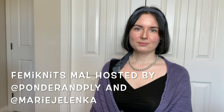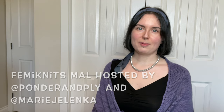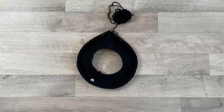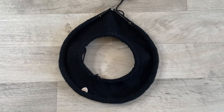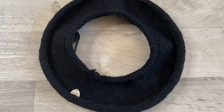I am knitting this beret as part of the Feminettes Make Along. It's hosted by Ponderet Ply and Marie Jelenka on Instagram. They are encouraging participants to craft their own feminist uniform, whatever that means to you, and to participate in conversations about feminism. I am knitting the Best Beret for my feminist uniform because a stylish hat makes me feel more confident and like I can tackle anything. Berets just make me feel like a stylish badass.